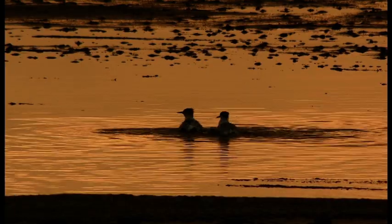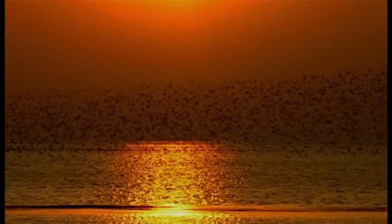In spring and autumn, daredevil flights can be observed on the sandbank in front of the lighthouse.